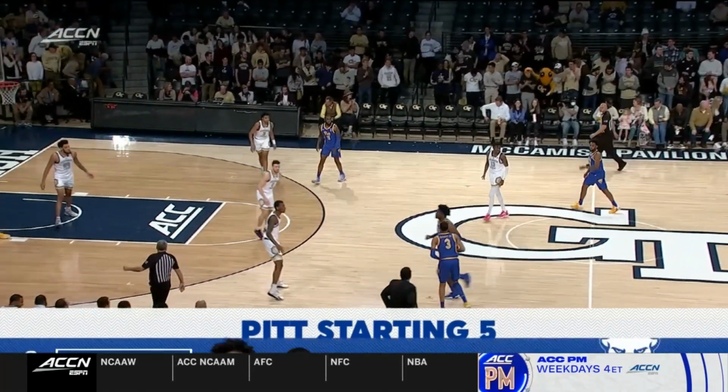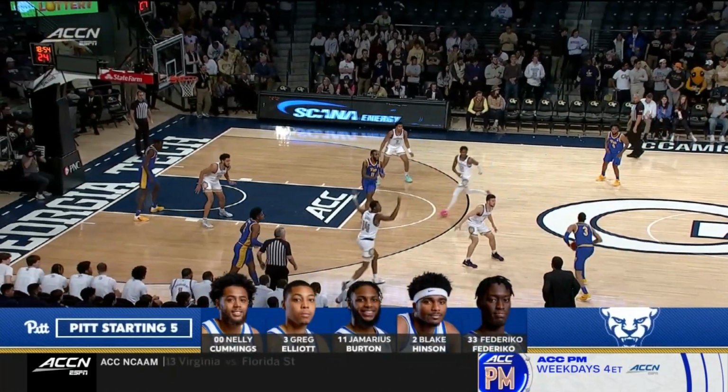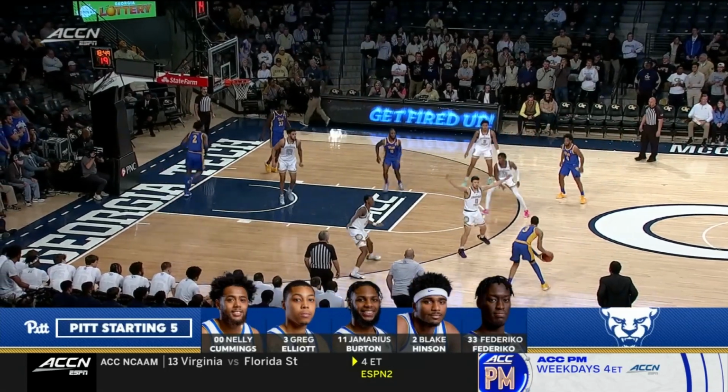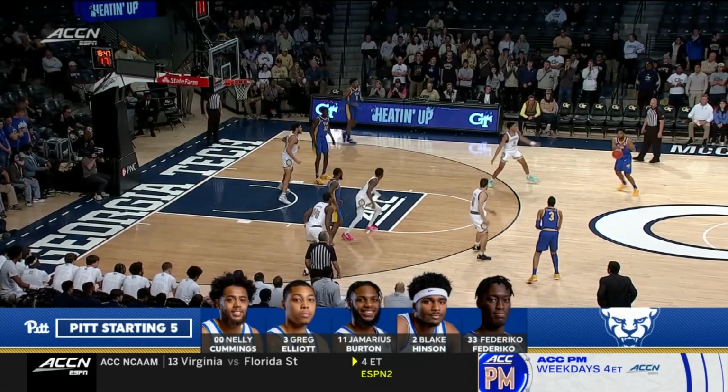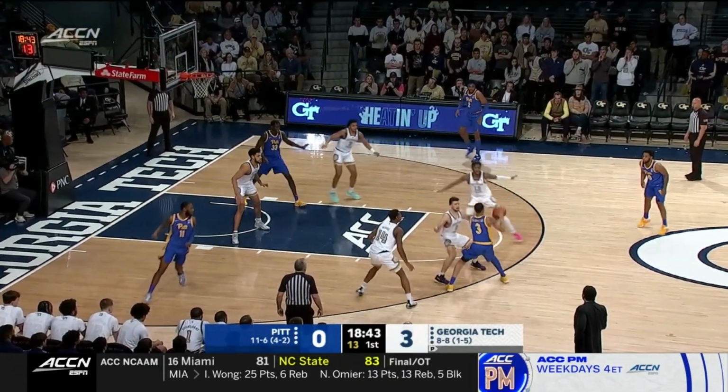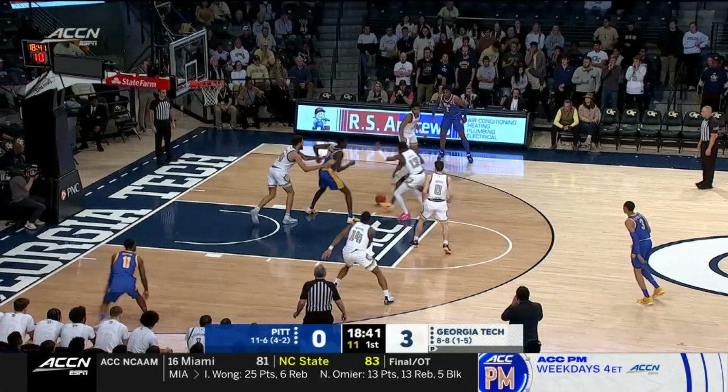Check out the Pitt starting lineup. As usual, it is a group of men for Jeff Capel. Let's be kind saying their experiences. Georgia Tech comes out in there. Started out the first possession in the 1-3-1. Now they're falling back into their traditional 2-3 zone, which is really tough to deal with.